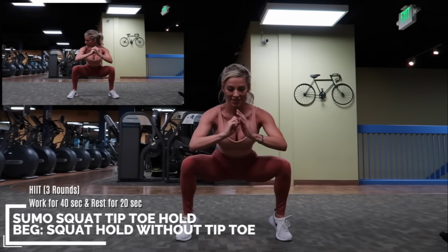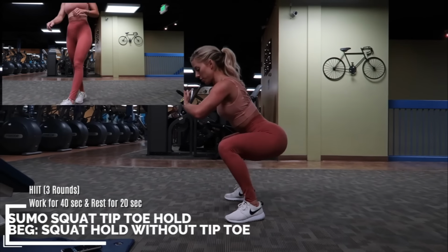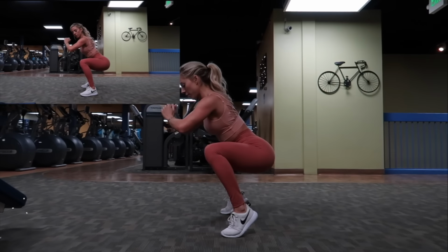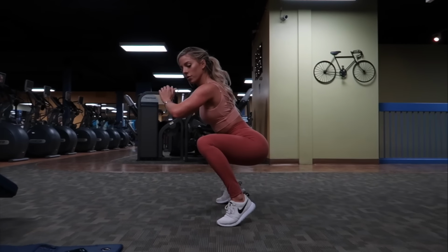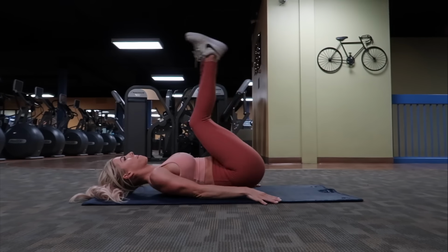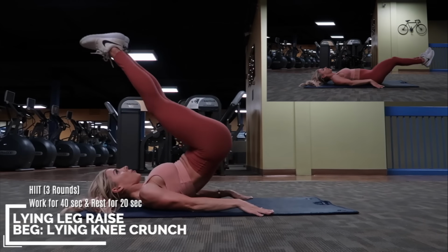Those are a little bit difficult. So I would suggest just doing a squat hold as you see me doing in that upper left-hand corner. Don't worry about the tiptoe, just try to focus on getting that squat hold. If you are more advanced, you can do the movements I'm doing, intermediate to advanced. If you are a beginner, definitely try doing those beginner alternatives.